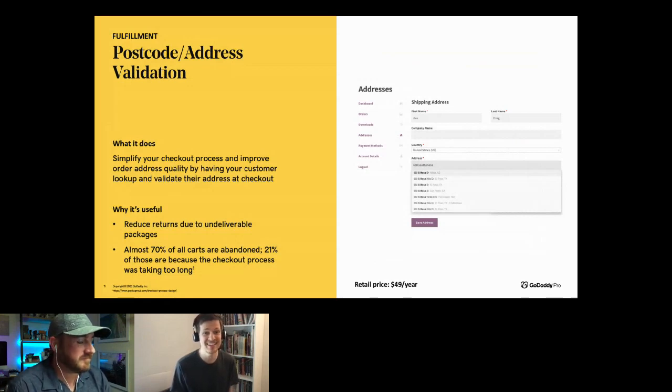Well, for one thing, it makes it more likely that the things you're shipping out are going to make it to the right place. And then the other key benefit is that it speeds up the checkout process. I know I personally just moved within the last few months, and at the time of moving, I found myself putting in a lot more online orders than I typically would at other times, buying things that we might need, and going through checkout quickly.